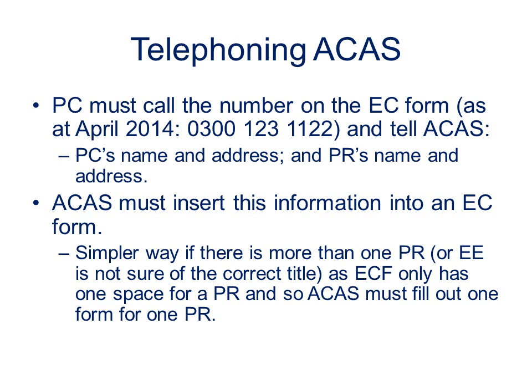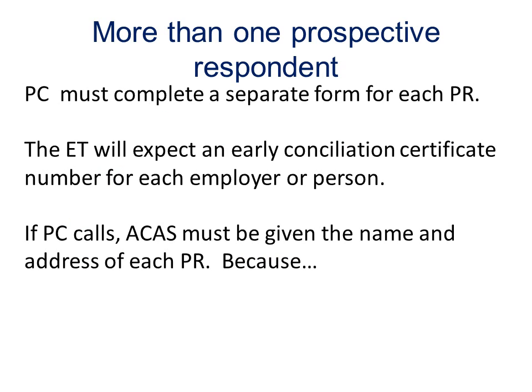The other point to notice about telephoning is that it's the only means available if you're an employer and you want to initiate early conciliation. And this is simply because there is no form for the employer to fill out in these circumstances. If there's more than one prospective respondent, you have to complete a separate form for each. The Employment Tribunal will expect an early conciliation certificate number for each employer or person who is made a respondent to the proceedings if they're relevant proceedings.